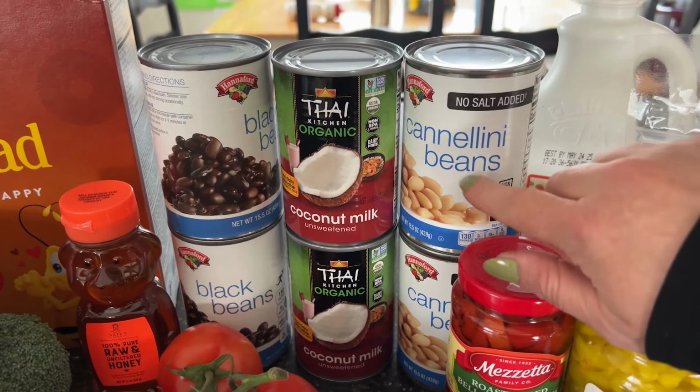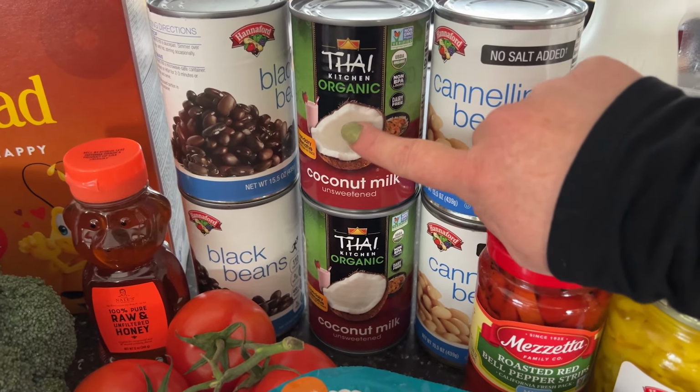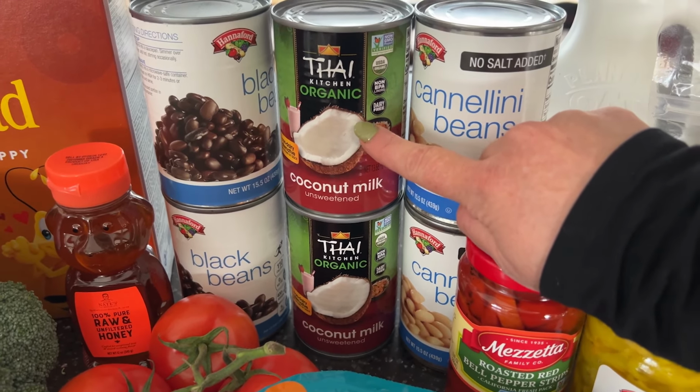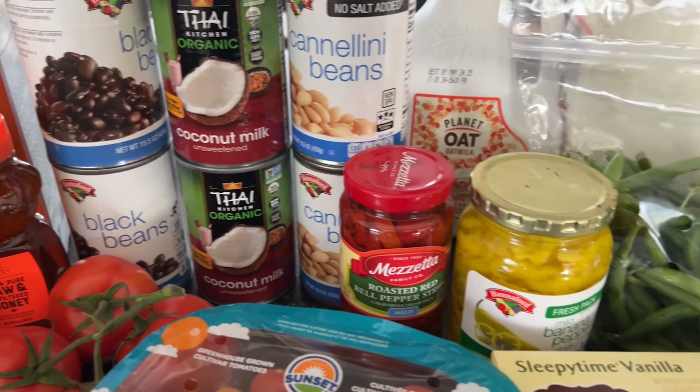So beans were also another item that Dr. Lee had suggested. Coconut milk because I plan to make a Thai curry or a pad Thai type of dish that we're going to use with that.